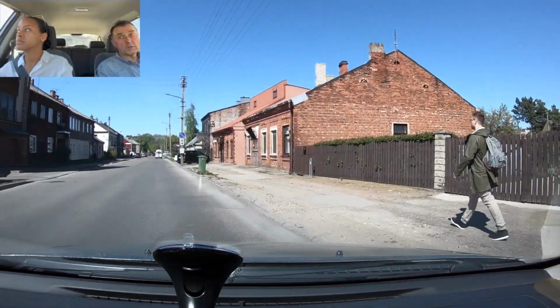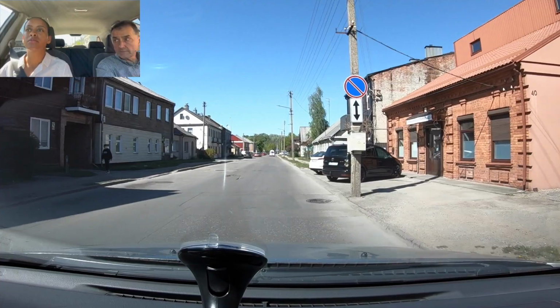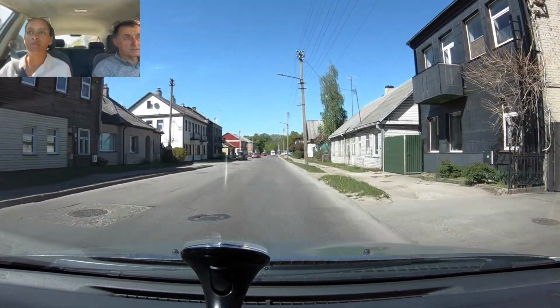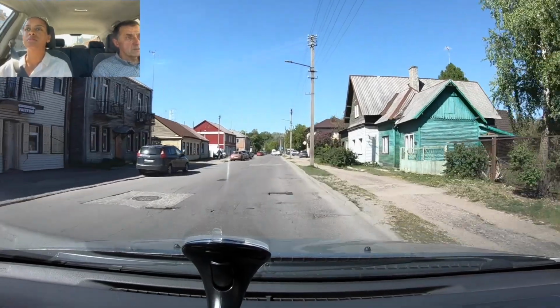It's good that you are looking both sides, because children, bicycles, or even grown people drive the bicycle. The drivers sometimes don't follow the road traffic regulations.